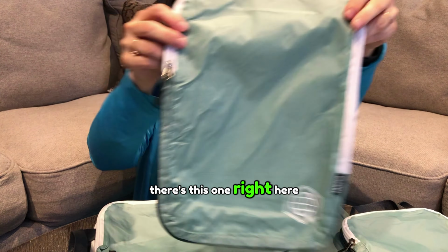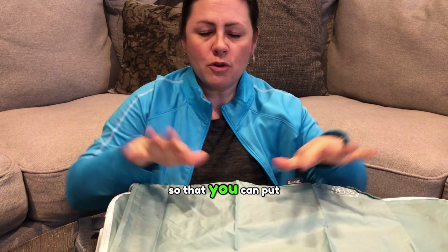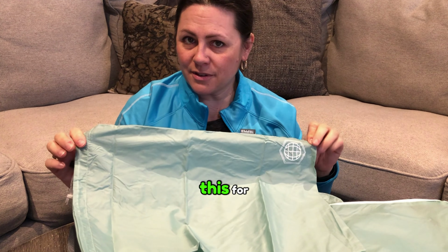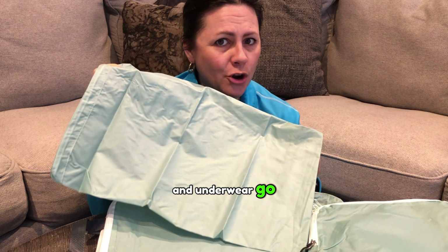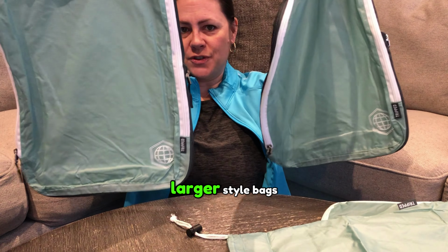So we've got these 2 sides here. There's this one right here. There's this great little shoe bag as well, so that you can put your shoes in your suitcase without getting all the other stuff dirty. The other thing I use this for, travel hack, is a laundry bag. This is where the stinky socks and underwear go when we're not using them anymore. And then 2 of these larger style bags.